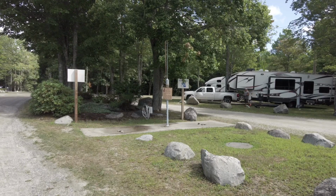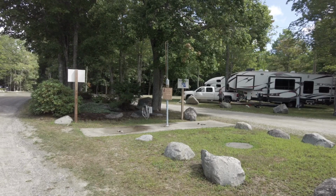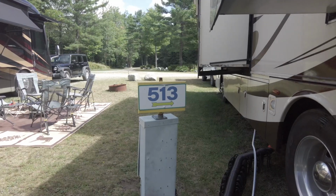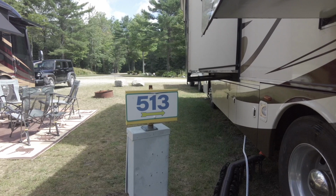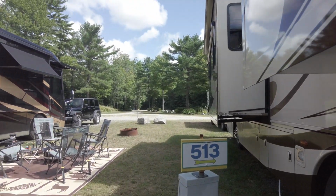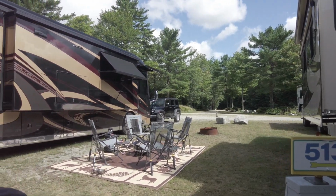The dump station is right here at the front, right in front of the office. You can pull on either side to use the dump if you need to. We are on site 513. We have some of the best neighbors. We have been spending a lot of evenings with them by the campfire.